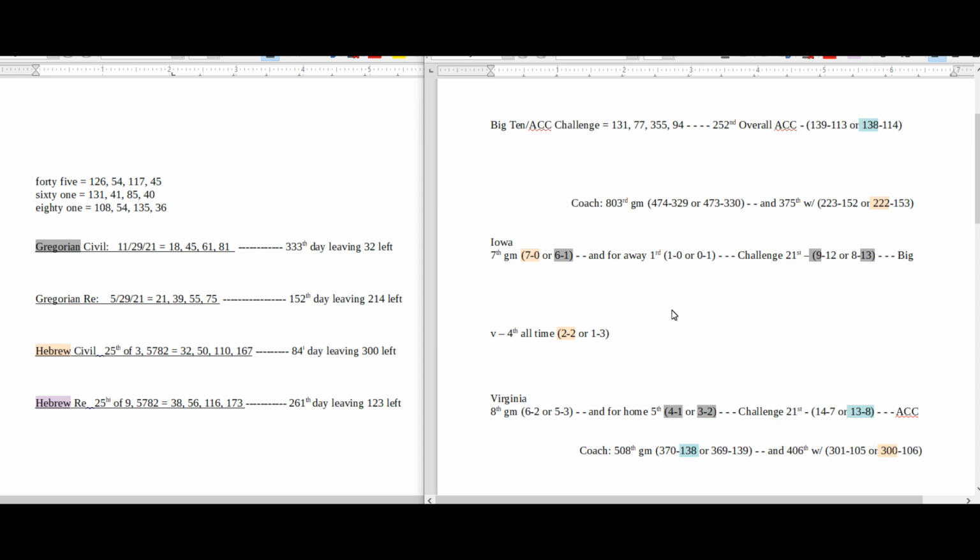Let's look at some numbers that would favor Iowa to win this game. If Iowa was going to win this game, one thing that would be interesting is that Virginia is an ACC team. If they lose this opening game, ACC teams would sit on 138 wins for the overall challenge in history, as Iowa gives ACC teams their 114th loss. At the same time, Virginia would become 13-8, like 138, for a challenge record for the Big Ten ACC Challenge, as the ACC sits on 138 wins for the overall challenge.